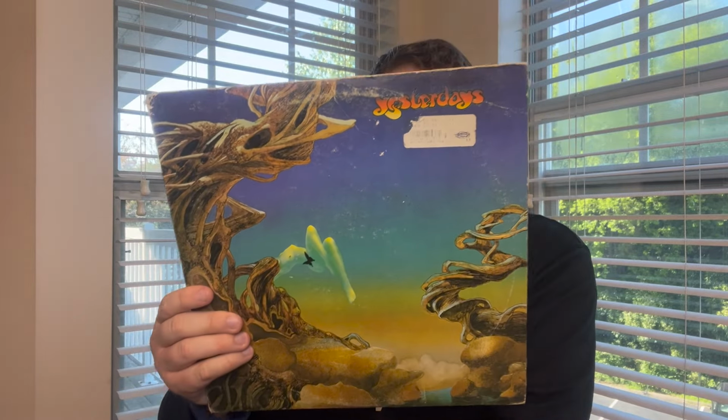But this was also, I believe, the last record that they had Roger Dean do the artwork for before jumping over to Hipgnosis for some of the other stuff. So yeah, a cool comp. Yesterdays, it's called. It's a pretty cheap record. You can find it most places.